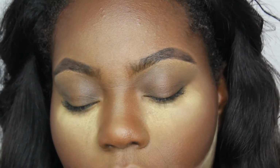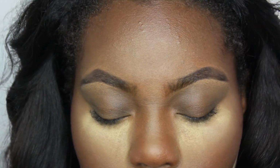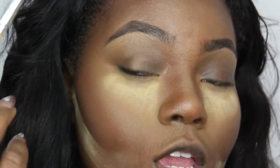Right, like that. Next, I'm going to take the color Oktoberfest from Coastal Scents. And I'm going to basically do the same thing, but I'm going to move down the eye slightly, like super slightly, but basically the same thing. Focusing more of the product on the outside of the eye and diffusing it more towards the inside.